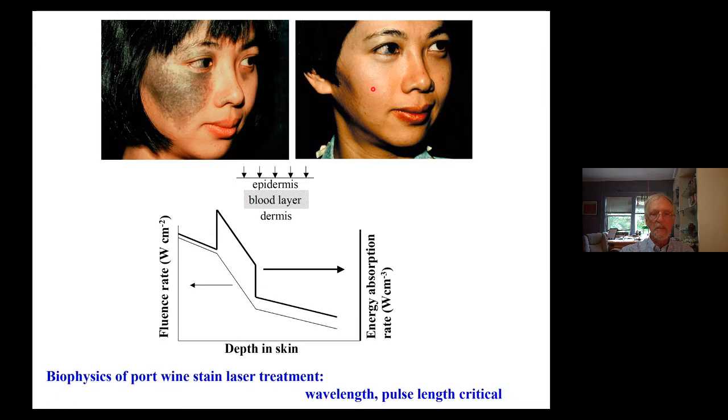But it took a long time for biophysics and dermatology people to get this right, because the wavelength and the pulse length are very, very critical.